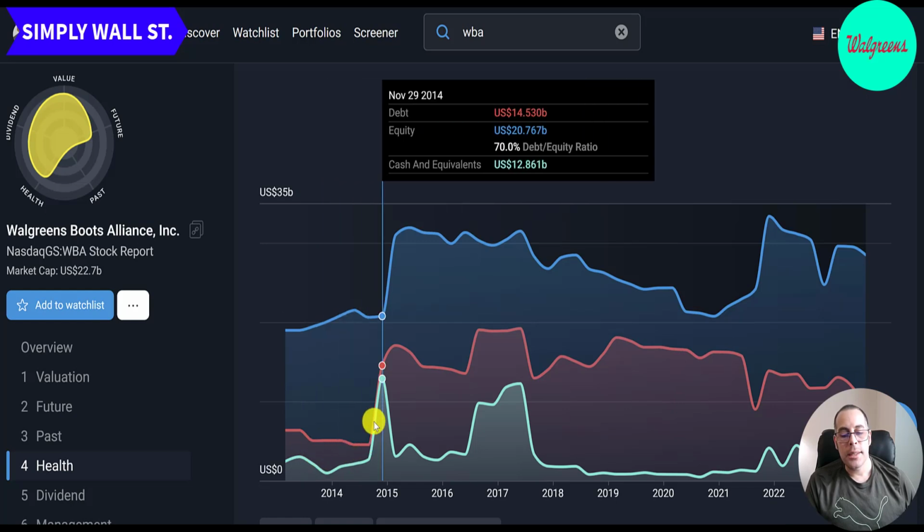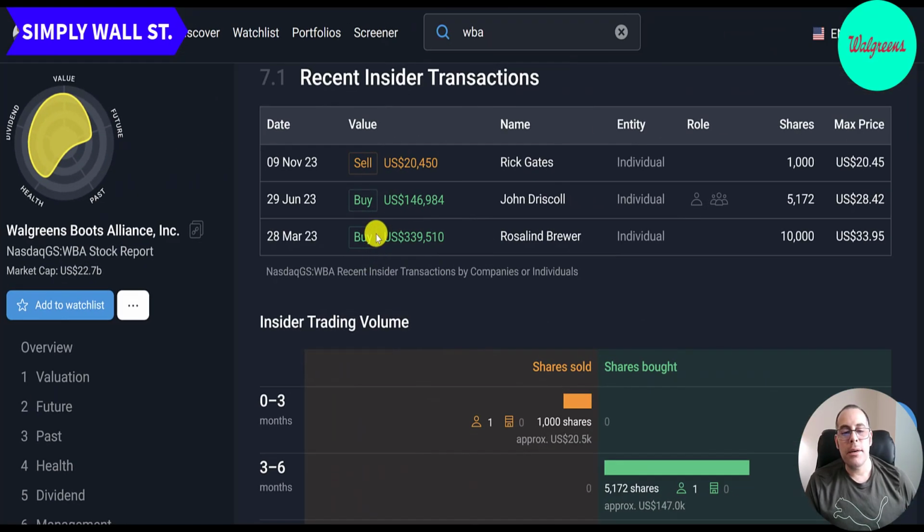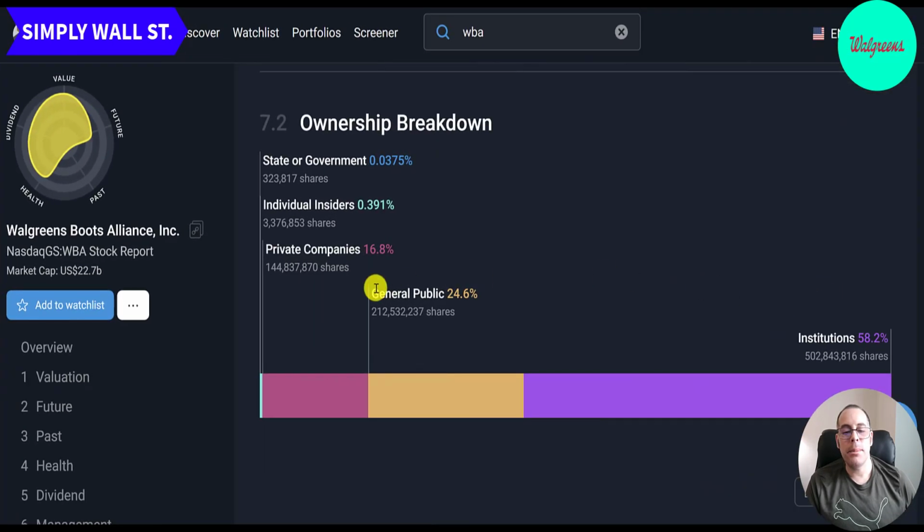And you could see sometimes they have a lot of cash on their balance sheet, but currently they're not sitting on too much cash, only $700 million. Not much insider activity in the past year, a small sell and 2 small buys. 10,000 shares is not small for us, but it is small for an insider. 58% of the company is held by institutions, 1/4 by the general public, and 17% by private companies.